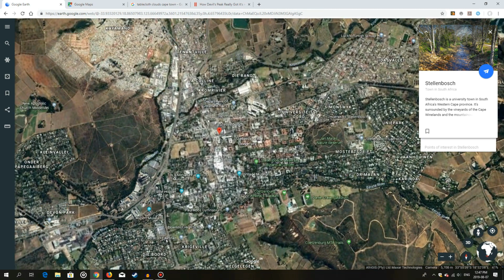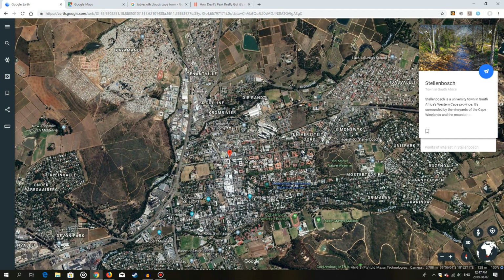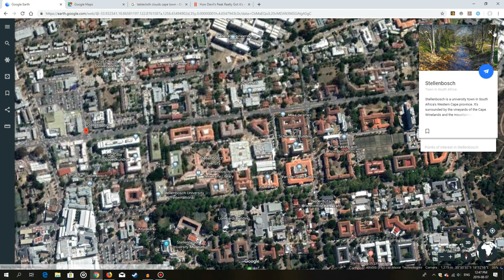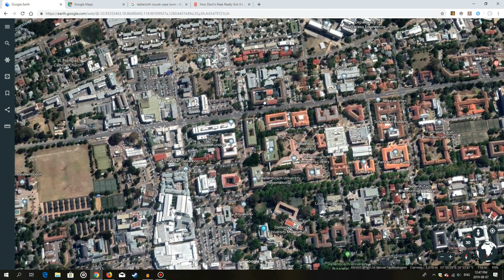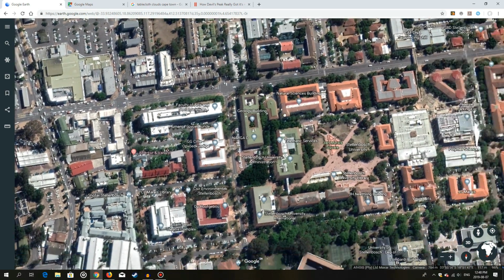But Stellenbosch is well known for its university, which we can see there. Stellenbosch is a university town. Now, of course, it's not just all about the university, but that is probably the best known part of the town. And if we look a bit closer here, you can see the university buildings, because they have these orange kind of roofs here. And that's the older buildings. You do get more up-to-date ones like this one here, which is the Faculty of Arts and Social Sciences, where I attended most of my classes anyway.